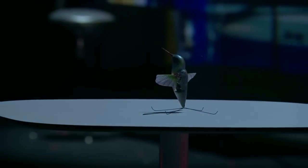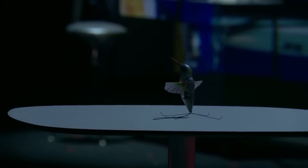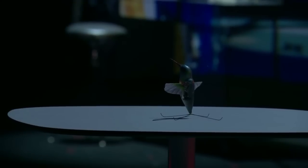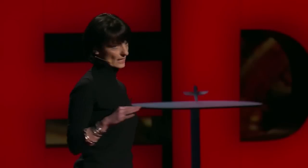This prototype aircraft is equipped with a video camera. It weighs less than one AA battery. It does not eat nectar. In 2008, it flew for a whopping 20 seconds. A year later, 2 minutes, then 6, eventually 11. Many prototypes crashed. Many. But there's no way to learn to fly like a hummingbird unless you fly.